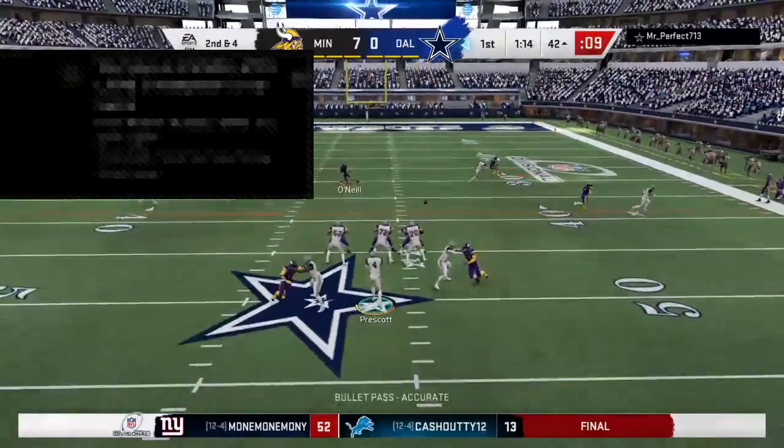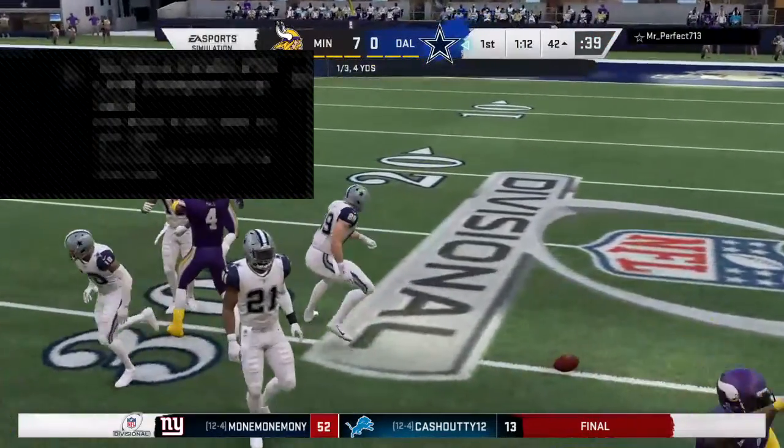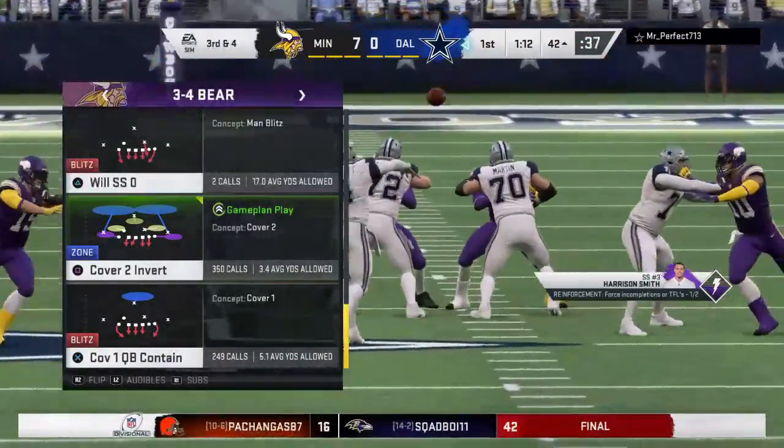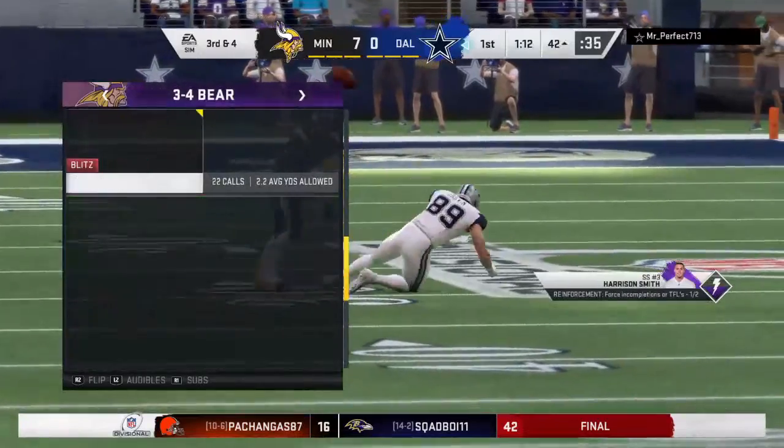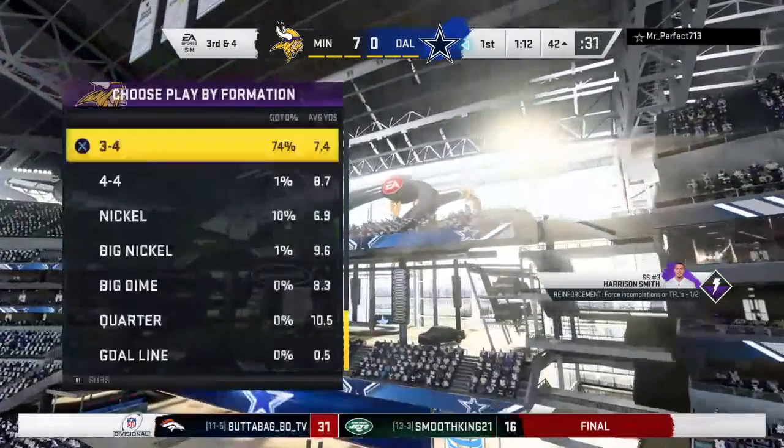They'll try to throw now. Prescott, and his throw's going to be incomplete. Blake Jarwin, the intended receiver, and it's 3rd and 4. Tremendous coverage there. Just did not catch the football and complete the interception.